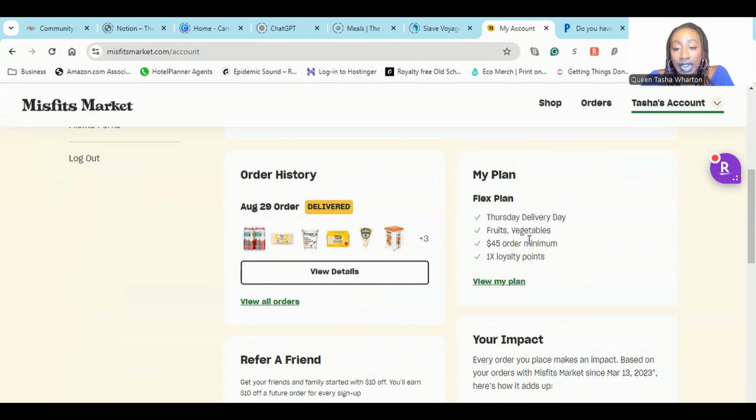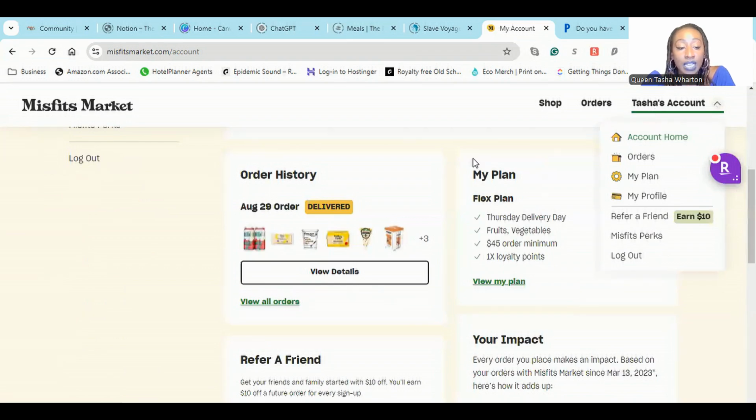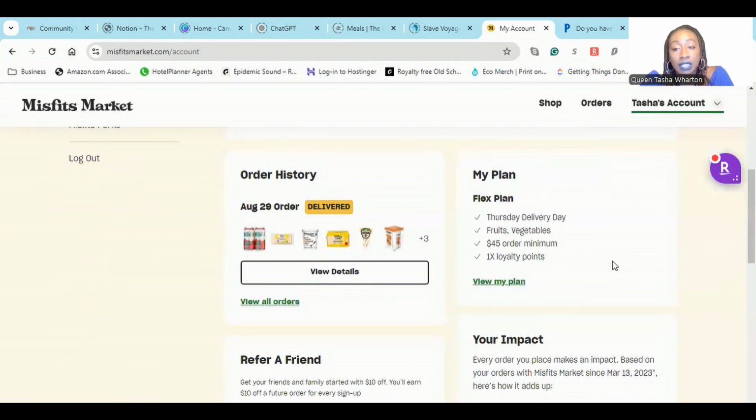But the plan that I have, you have a set delivery day every week. Mine is Thursday, but I think you can pick, and you can also change it if you need to. I have a $45 minimum order. So what I love about this is that if I don't have $45 worth of stuff in my cart, it skips that week automatically. They say in their plan that you can't skip, but if your cart is not full with what you want, then they skip it anyway.